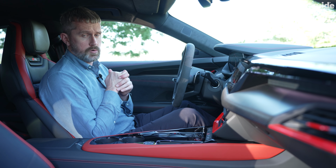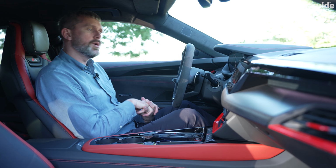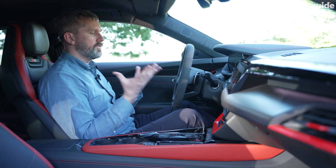I've spent a bit of time in the Porsche Taycan, which obviously shares this platform. And I don't love that cabin, but I do quite like the vibe of this one.